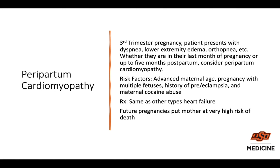Sad. Cocaine. Yeah, nothing good came from cocaine, I don't think. And then it's really just the same treatment as you would for other types of heart failure, and future pregnancies actually put the mother at a very high risk of death. Yeah. When I did my OB rotation, we had a patient that had twin pregnancies that developed severe cardiomyopathy, and after the baby was born, had reduced ejection fraction, and they were told, don't ever get pregnant again, you will probably die. So scary stuff.